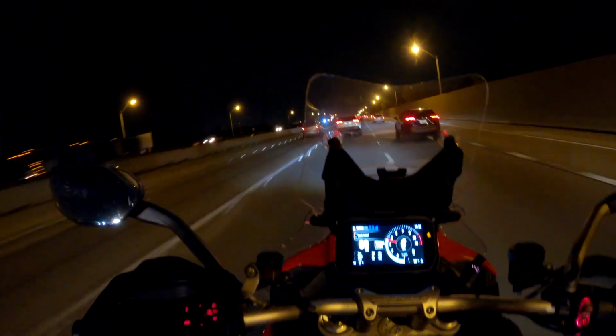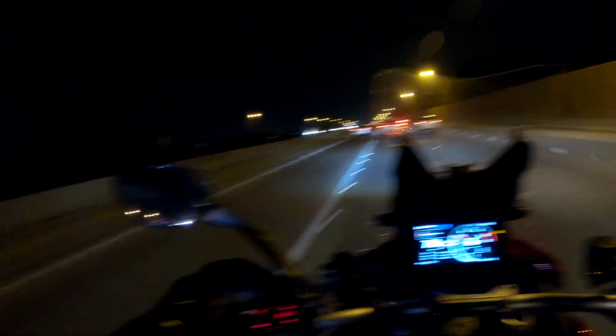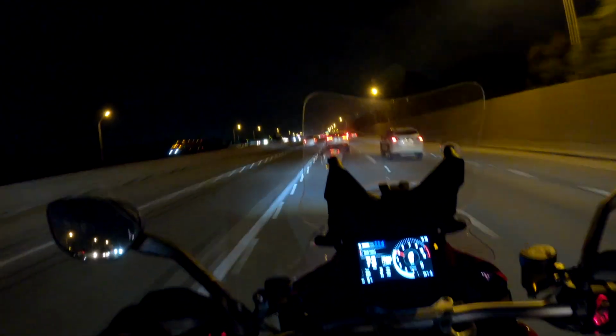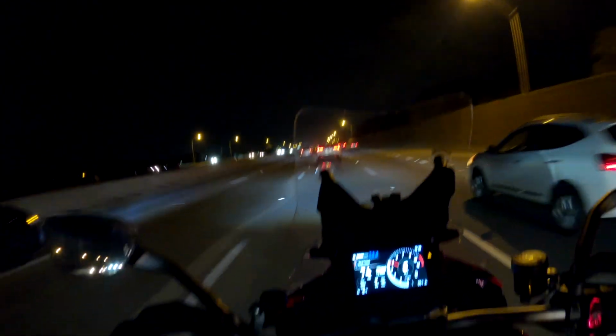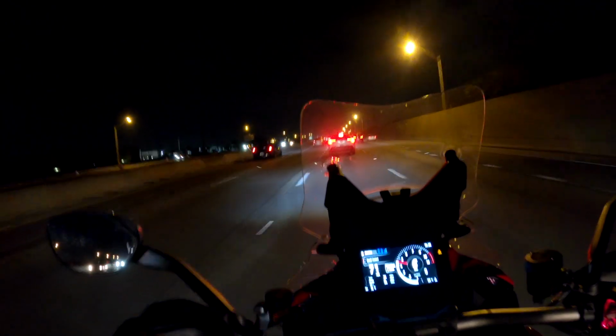Now, I was going to get off this exit. I decided I'm not going to. I'm going to go up one more exit past this one, which is my actual exit. I just like getting off this one because it's actually easier.